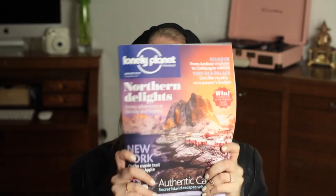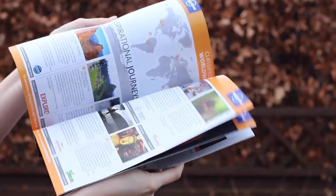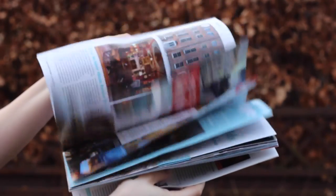The next item is this magazine from Lonely Planet. I was not aware that they even made magazines, so when I saw this, I'm like, yeah, I need that. I need that on the plane. It has a lot of beautiful pictures in it, which I like, and because I love traveling so much, I like to read about other people's fantastic travels all over the world.